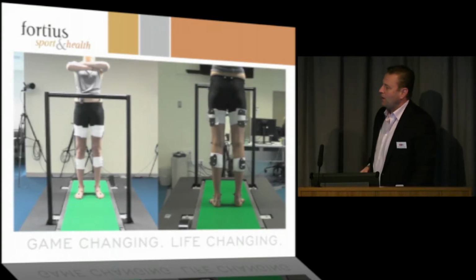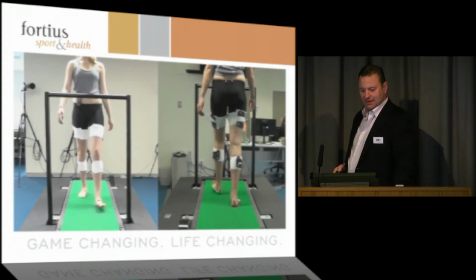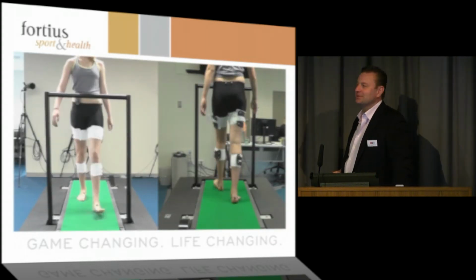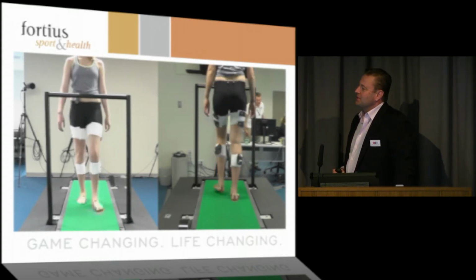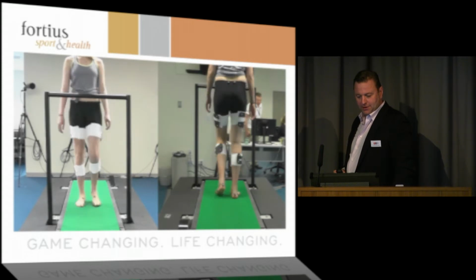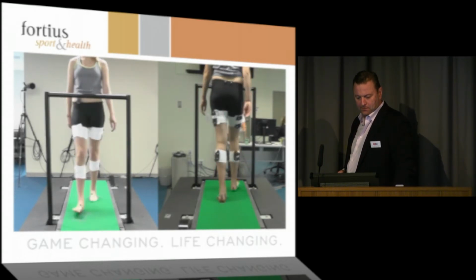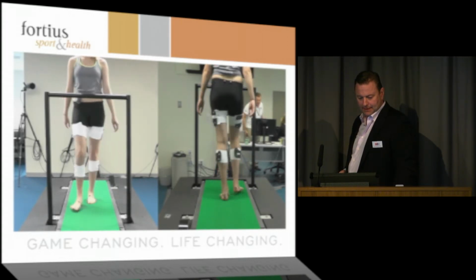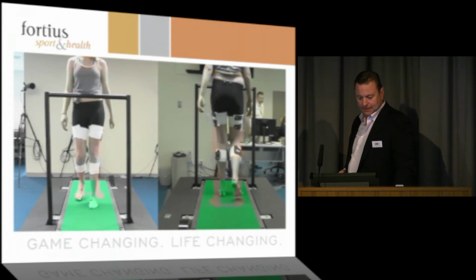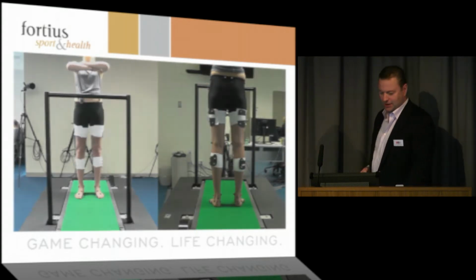And so we had her do the walk first. You can see her standing here. She's quite tall. You can't see her face. I had to take them all out. So she'd do a little walk for us first, and we collected on her. You can see a little bit of femoral internal rotation there.